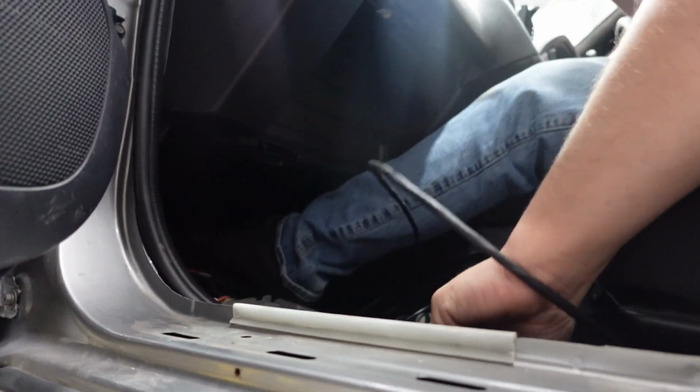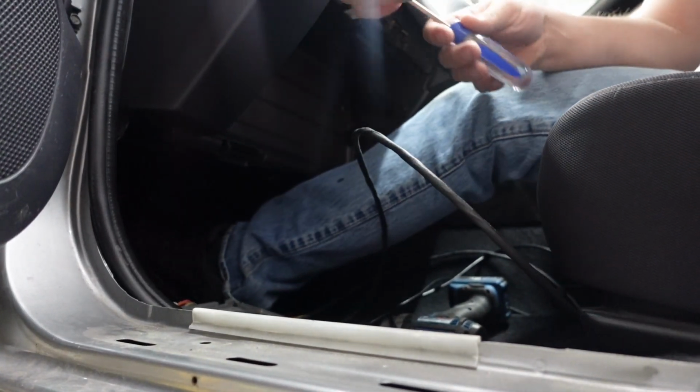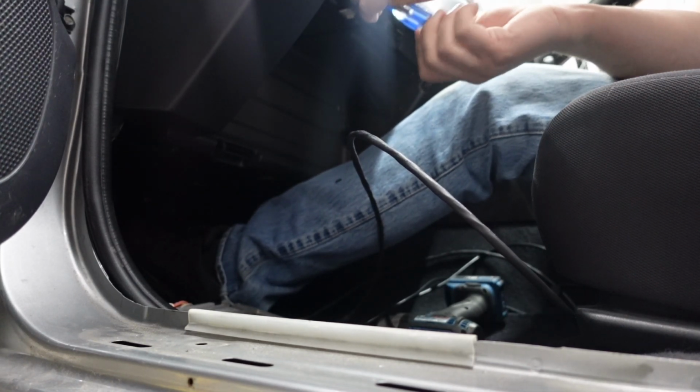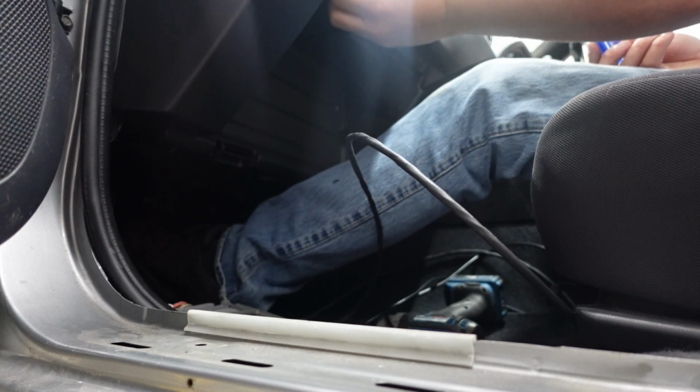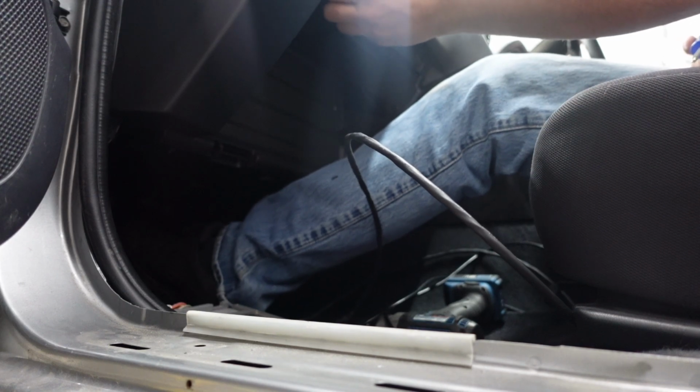So to start, we got to get this off, which is part of our glove box stuff. There's like 4 screws up here, a couple underneath. We get those off, and then this will come off.